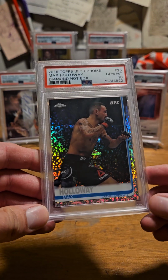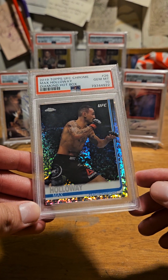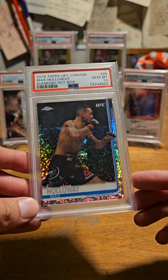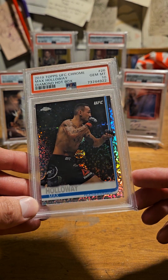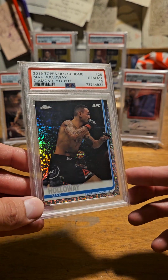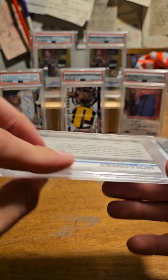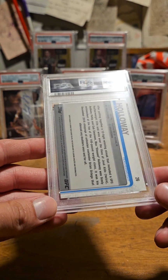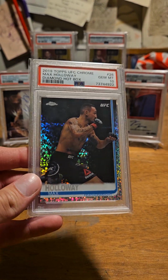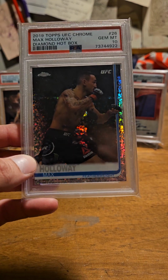Alright, now for my set, I got a Max Holloway Diamond Hotbox Refractor. I love these diamond refractors. I'm pretty sure someone told me there's only like 20 of these in the world for each fighter. I don't know if that's 100% accurate, but the way these diamond refractors work is that in a case there's one box that has one of these in every pack.